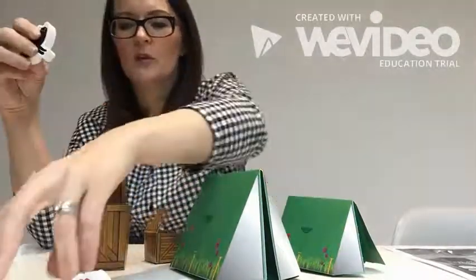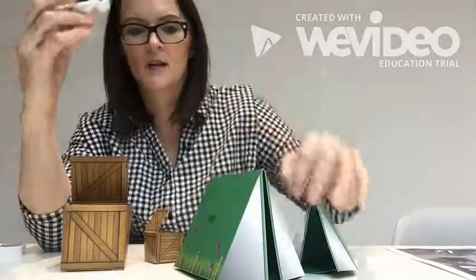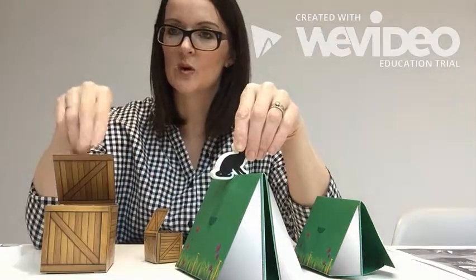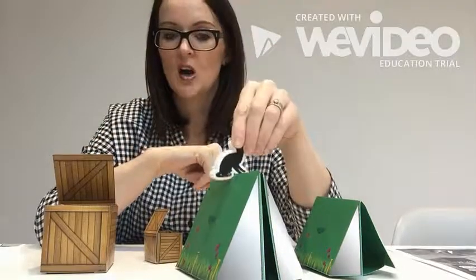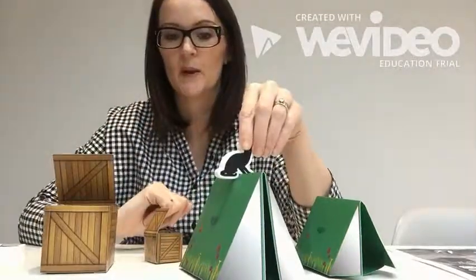So again, if you're looking at the language concepts of it, there's cat versus the other items. So cat is 1 word or 1-word level. On or under or in is 2-word level. And then the tent or the box is 3-word level. Big or little is 4-word level. So can you put the cat on the big tent is a 4-word level activity if you've got all of these resources out in front of you.